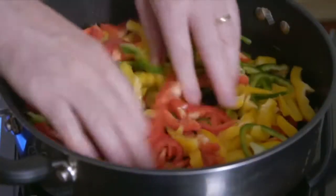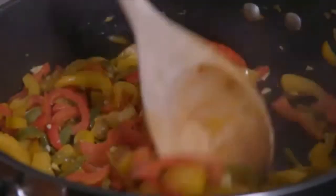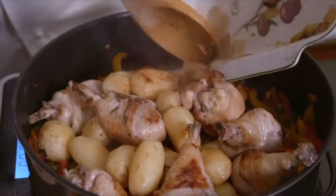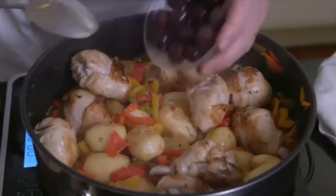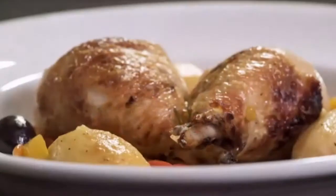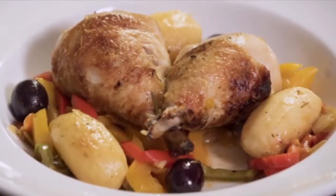Next, I drop 3 sliced capsicums in the pan and cook slowly for 20 minutes. For a contrast of textures and flavors, I like to use capsicums of different colors. I mix the cooked chicken and potatoes with the capsicums and garnish with black olives. This poulet au poivron et olives is very appetizing and my family loves it.